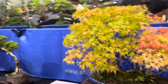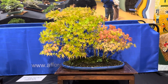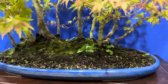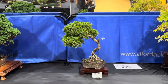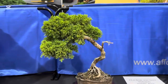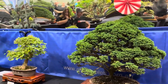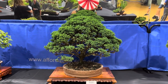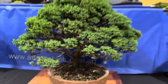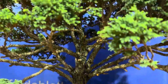A very, very popular Japanese maple group that I've seen many, many times. Really starting to change colour. Nice trees inside there. This is a Shimpaku labelled cypress. Got a juniper type, looks like cryptomeria. Very nice tree, this one. Let's have a look inside. Pretty cool.